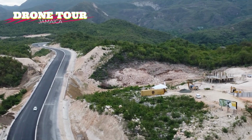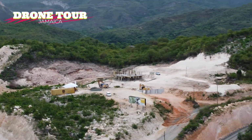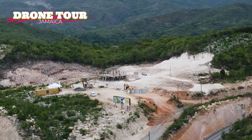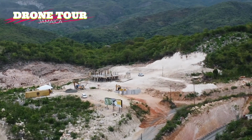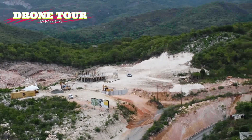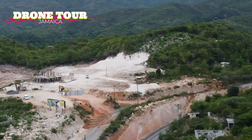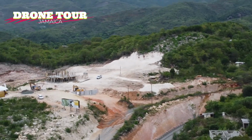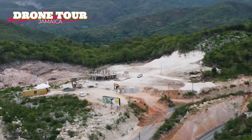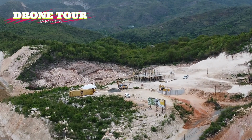So this beach club is going to be on 90 acres. And it starts here and goes there's an underpass that goes under the highway, and the development continues towards the beach. So it's beachfront property. And this development is one that is taking advantage of the Southern Coastal Highway.